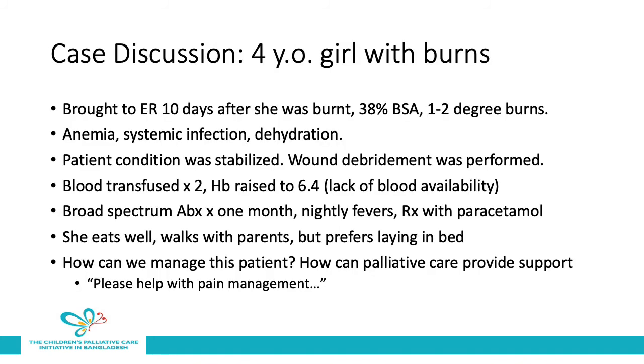In this part of the presentation, we're going to discuss two different cases of children who received palliative care in hospital. The first case is this 4-year-old girl with burns. She was brought to the emergency room 10 days after she was burnt. She had 38% body surface area burned with first and second degree burns. She had anemia, systemic infection, and dehydration.